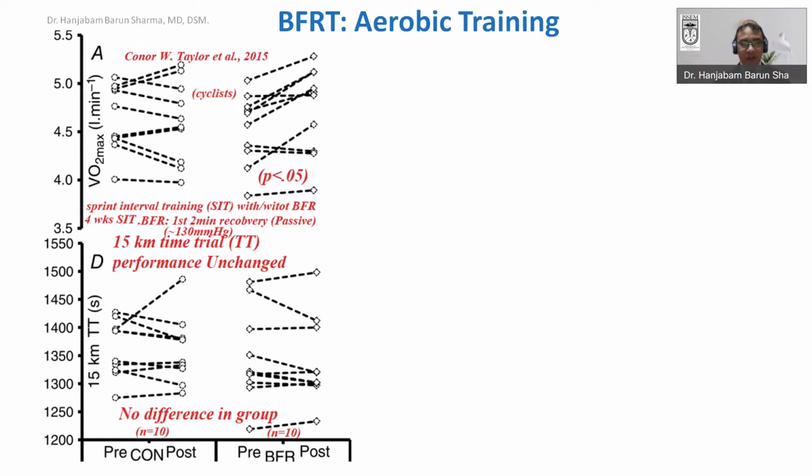The performance parameters were similar, comparable, like the 15-kilometer time trial was comparable. But important is VO2 max was increased, because VO2 max, aerobic fitness, is more important for recovery also, not only for the performance, but also for the recovery. You will be able to recover as fast as possible if you have high VO2 max.